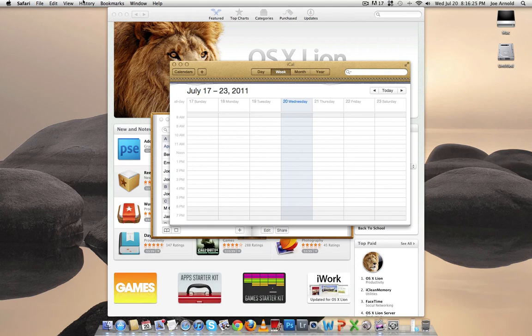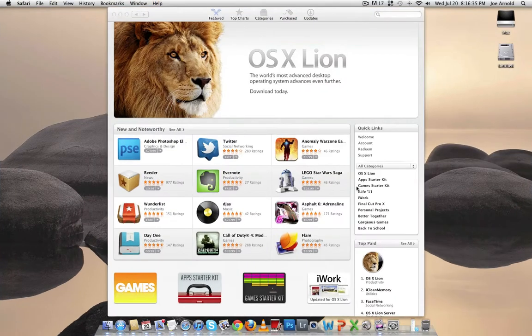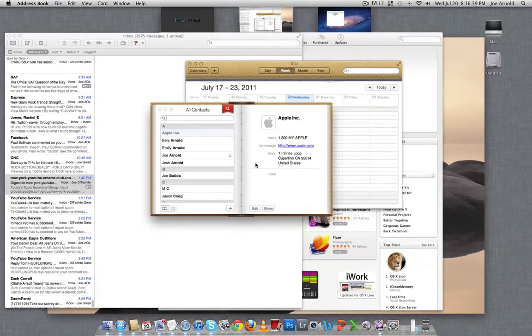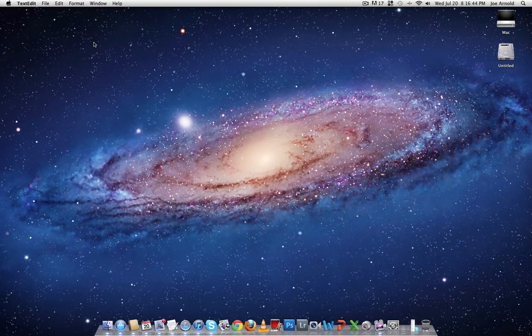I never used Spaces before, but now I almost have to because it's so easy to use. You just have your different desktops, and you can have a work desktop and a play desktop. The work desktop would be something like this, where you have Mail, iCal, and Address Book opened up, and in your other one you can have Skype and iTunes and Netflix and everything else opened up.